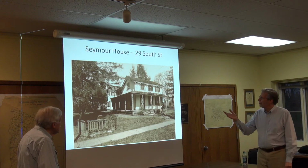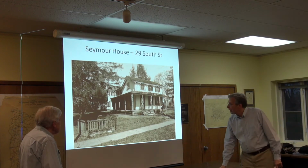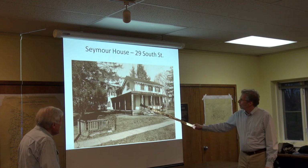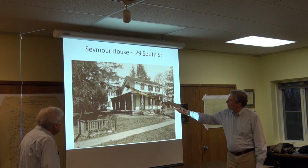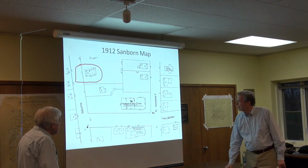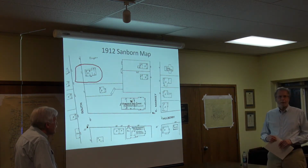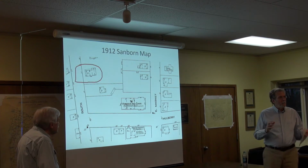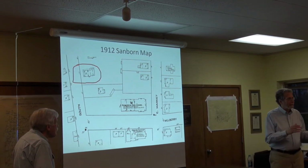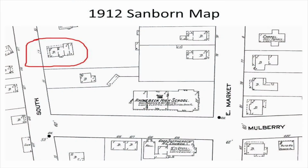And so I said, well, how are we going to figure out if this was the house that was torn down? So if you look, remember that there's a front porch and a left side porch and an extension in the back. Okay, now if we go to the next slide, there was this company called Sanborn Insurance Company that went around drawing maps of the village in, I think, 1885, 1905. We have like every 5 to 10 years a series of maps.